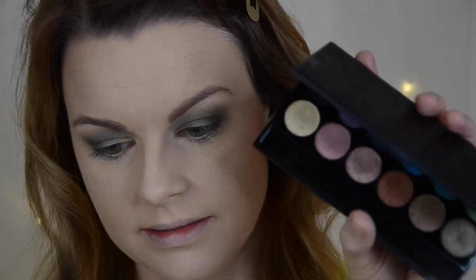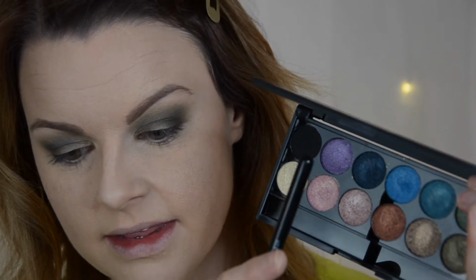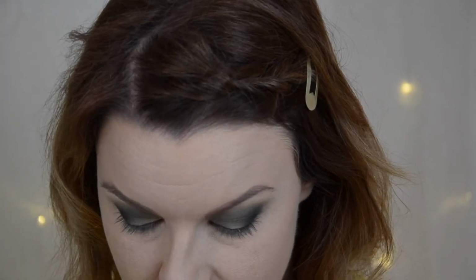I'm gonna take this off this thing you get with the palette, because it's just falling out and I'm not using that. So I'm taking that black in the corner here, and I'm going to take a little bit smaller fluffy brush. I'm gonna run this underneath as well, this green single eyeshadow from Colourpop.